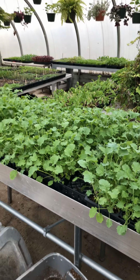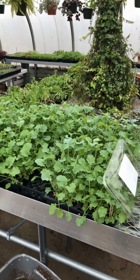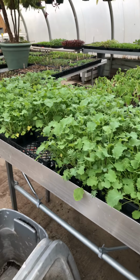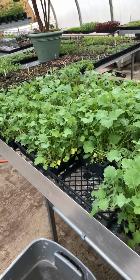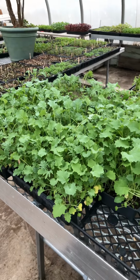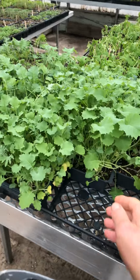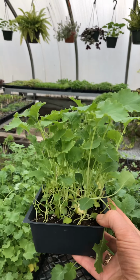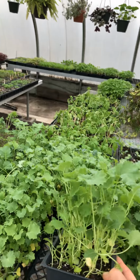Hi guys, this afternoon we're going to start harvesting some kale. Our kale looks amazing. A lot of faculty and staff took some of our kale home before we went to remote learning. You can see how big and tall these little flats of kale that you guys made have gotten over time.